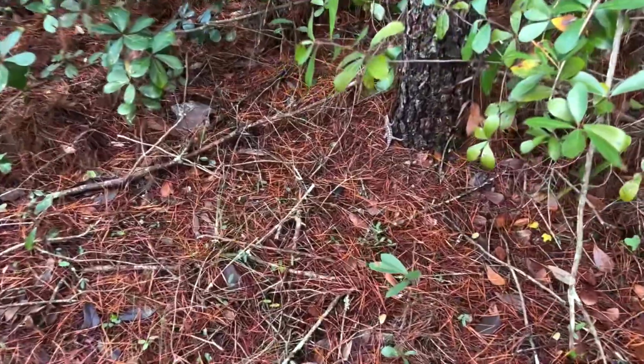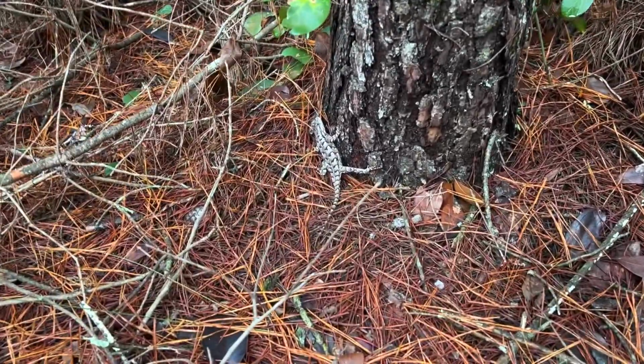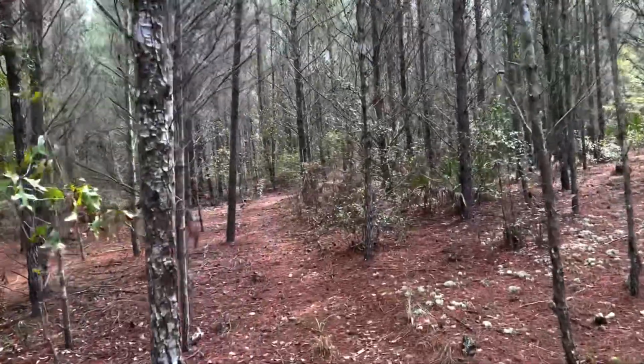Got ourselves a little lizard. Hi, buddy. I haven't seen one like this. It's a beautiful pattern. I wonder what species that is. Hi. Some pretty thick woods here.